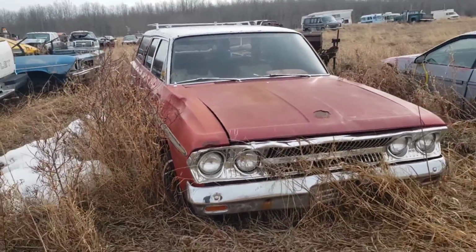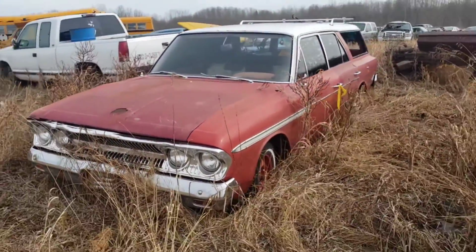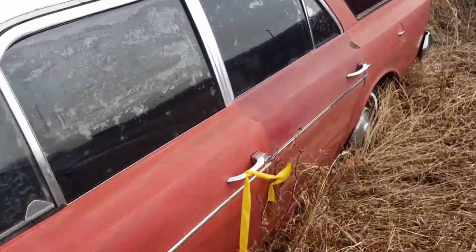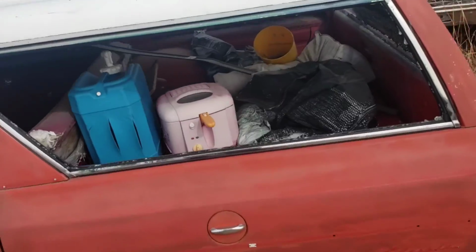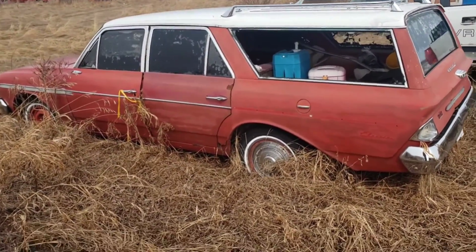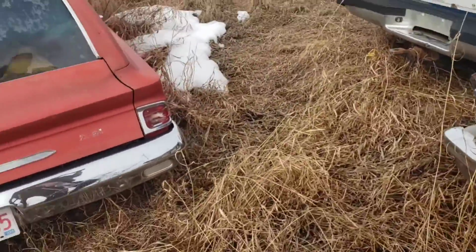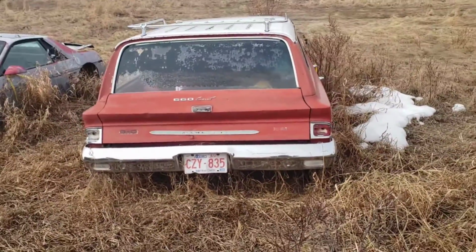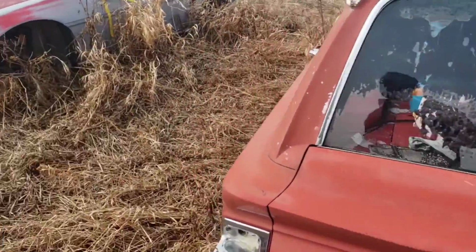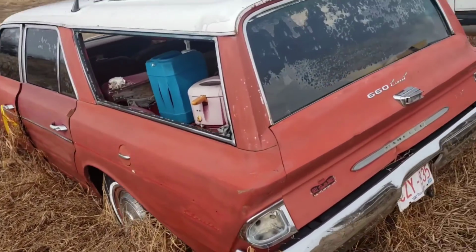A Rambler wagon. Check this thing out. These wagons are becoming popular. I never used to see them at car shows much when I was younger, but now I'm seeing quite a bit of them being restored, which is cool because it's definitely fun to have something different. Yeah, stand out and be seen, or fit in and be forgotten, right? But yeah, that would definitely make a cool project.